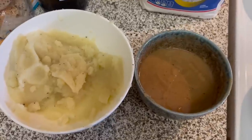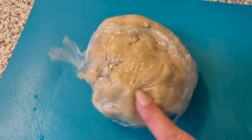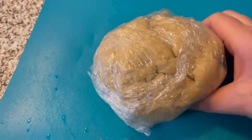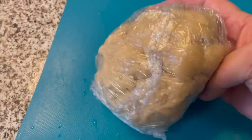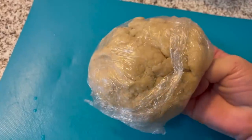And for this meal I had this amount of mashed potatoes and gravy left over. I had half of the biscuit dough remaining that I didn't feel like rolling out, so I just put some saran wrap over it and put it in the fridge for now. This will be great for another meal.